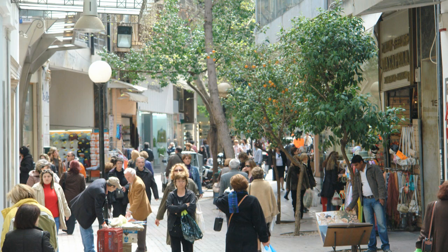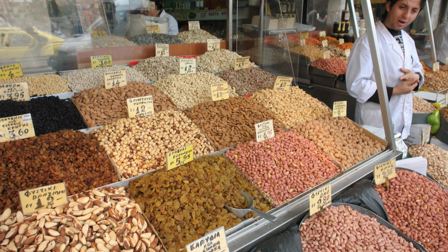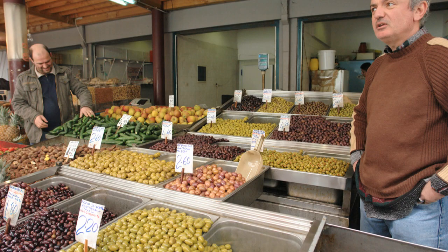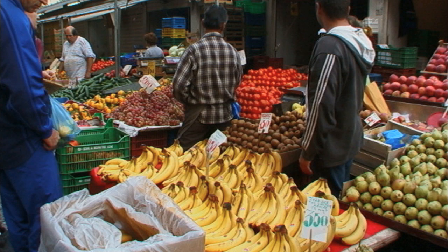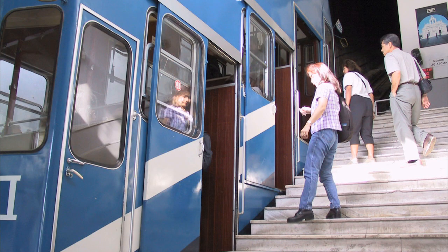And then from the museum, you can walk right back into downtown. It's a lovely stroll. You'll go into the old food market hall, check out all these olives, the fish markets, get a plate of souvlaki or some fresh fruits to go. And a great way to cap off your visit is up the funicular to the top of Lykabettos Hill for this splendid panorama view.